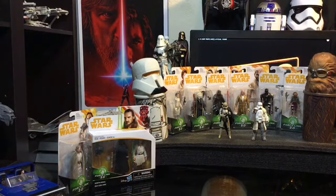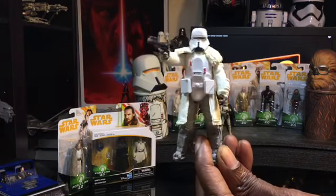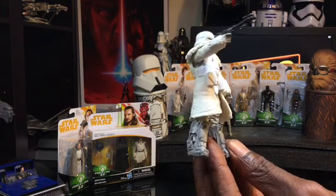All right, you guys, and the first two we're going to get a look at are going to be our mud trooper, as well as our range trooper. Very cool in the 5 POA scale. Love these guys, love the detail on these guys. So let's get a real good close look at both of these guys. Starting with our range trooper, we have our 5 POA range trooper.